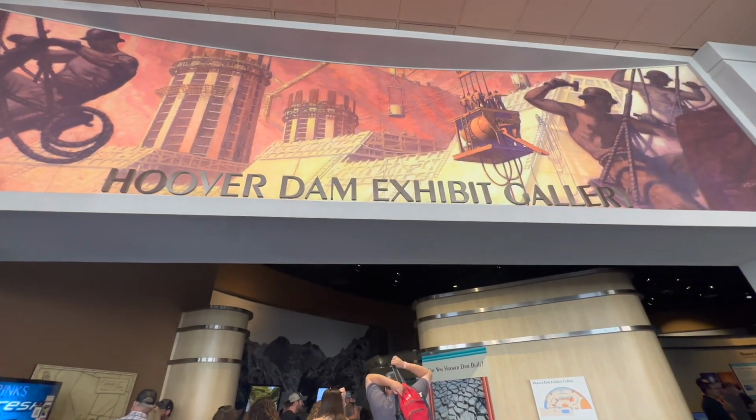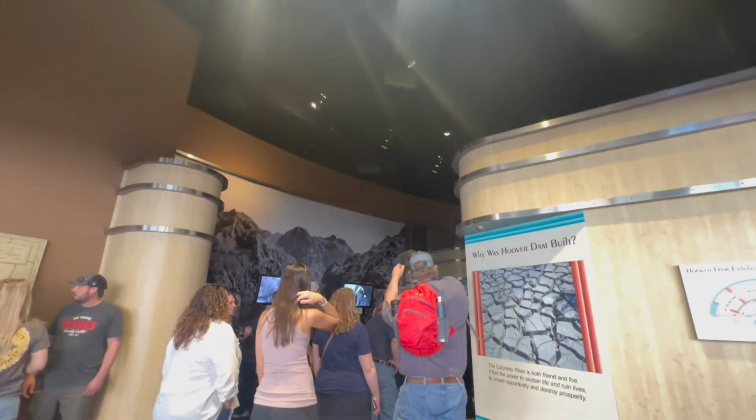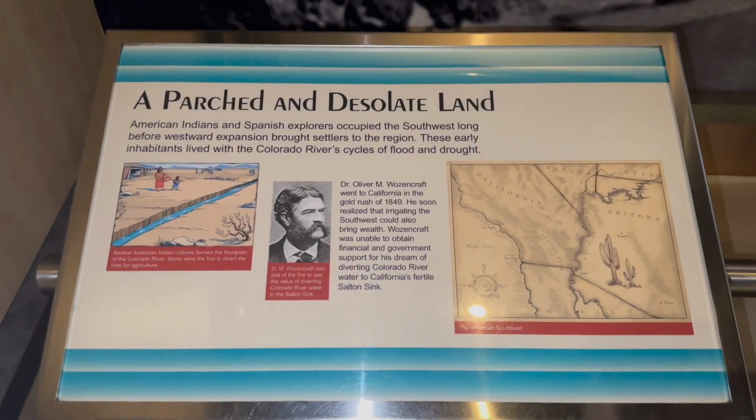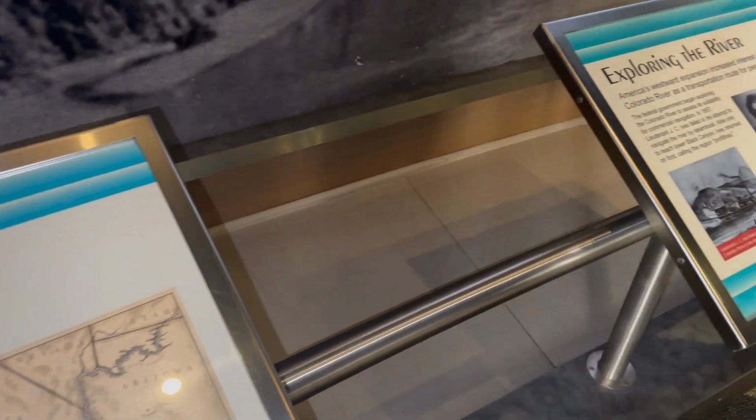The park has many interpretive panels that you can read throughout your walk in the Hoover Dam. You can spend hours at the Hoover Dam, so plan your day in advance. This is the entrance of the Hoover Dam Exhibition Gallery.